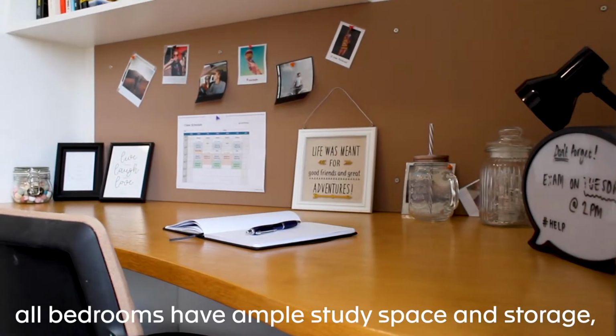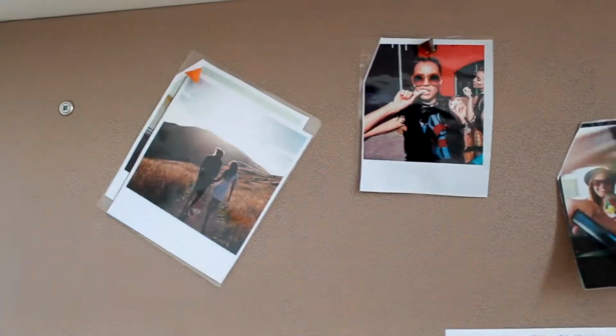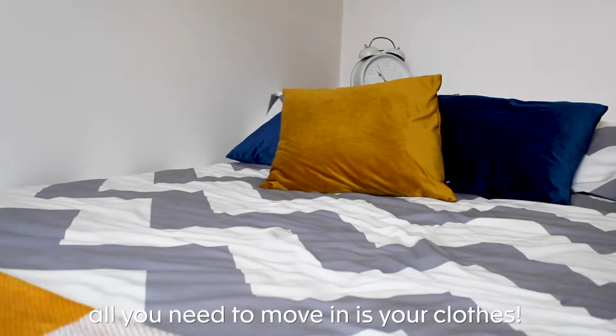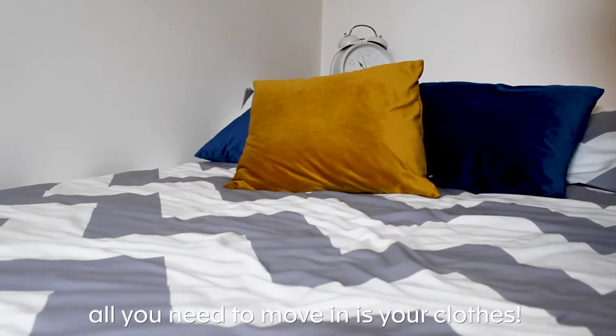All bedrooms have ample study space and storage. Kitchen and bedding packs are provided for both short and long-term contracts. All you need to move in is your clothes.